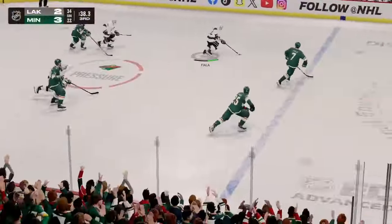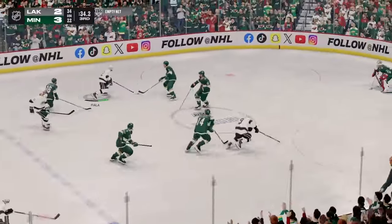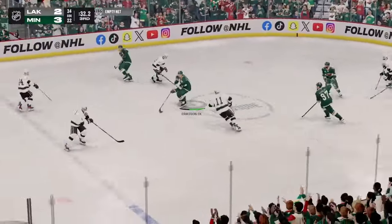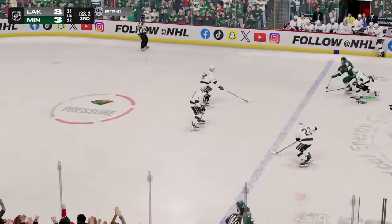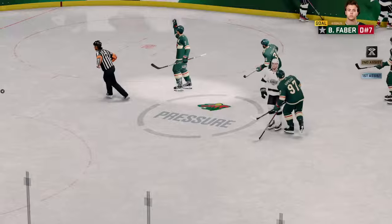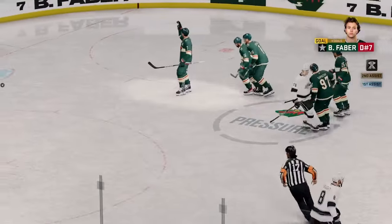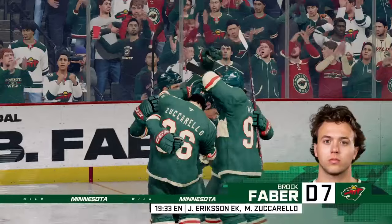Tars won the draw here in the defensive zone. Down the left wing, they gain the zone. Can't stay on his feet after that hit. The Kings really need a goal here. They pulled the goalie and the extra attacker's out. They score! Yeah, this one will all but seal the deal. James, a real insurance marker and a game well fought and a win well earned.